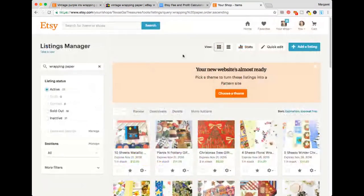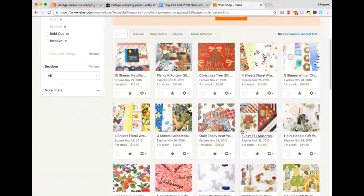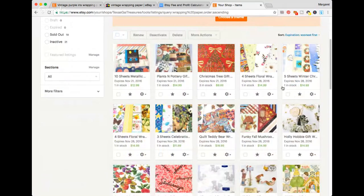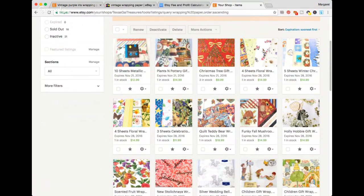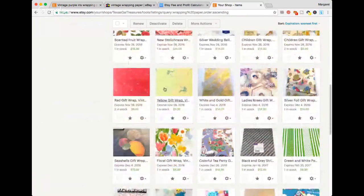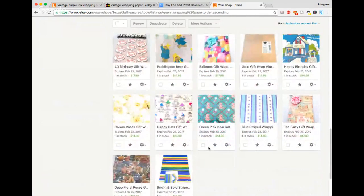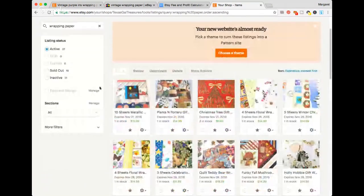So here is my dashboard on Etsy, and I typed in wrapping paper. This is what I have active, still up for sale right now. These are different ones, some Christmas ones, that I have at $9.99. Here I've got a small lot of four sheets of floral for $14.99. Some of them I have as a lot, some not, depending on what they are and how cute they are. Even this, which to me is not fancy, just plain yellow flowers, I have up at $9.99 just because. Paddington Bear, $17.99. Again, I do this because I don't mind waiting.